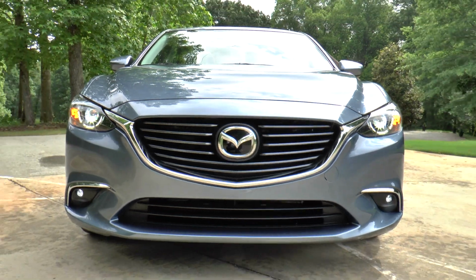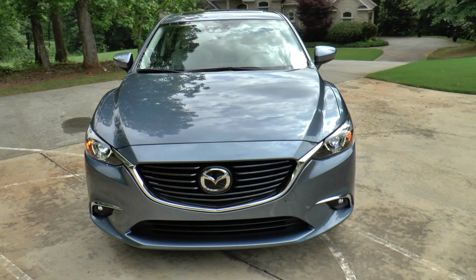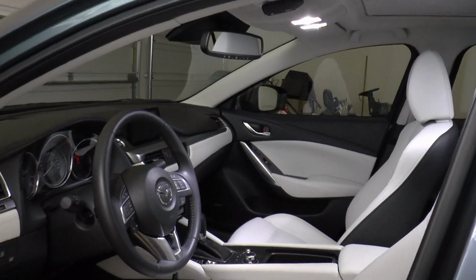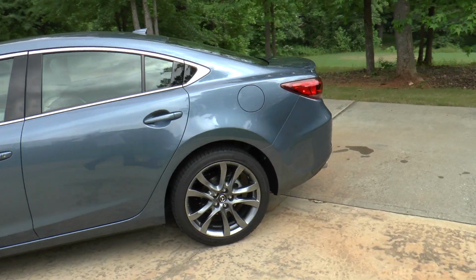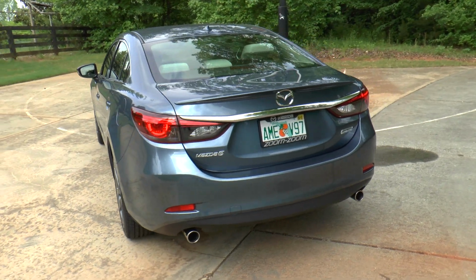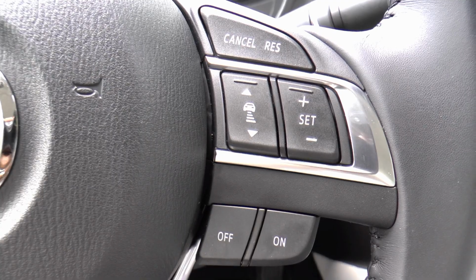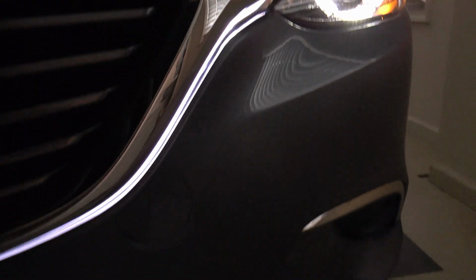Our test vehicle today is a 2016 Blue Reflex Mazda 6 Grand Touring. Notable features include power side mirrors with turn lamps, rear view camera, LED interior lighting, and 19-inch alloy wheels and tires. Standard safety features include stability and traction control, hill launch assist, and rear cross traffic alert. Optional equipment consists of the GT technology package, which includes Mazda radar cruise control, i-ELOOP regenerative engine braking system, smart brake support, high beam control, lane departure warning, and active grille shutters.